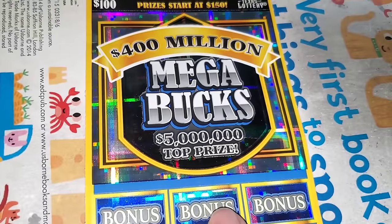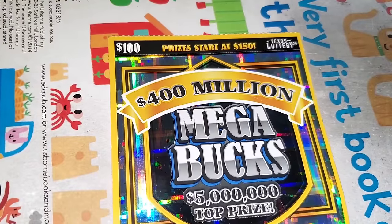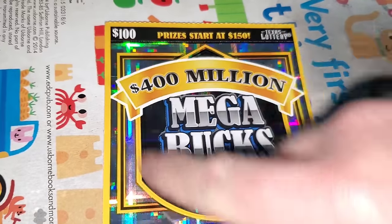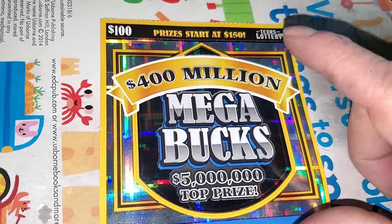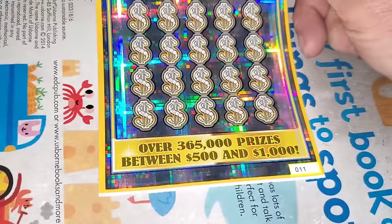Brand new, $100 dollar ticket, mega bucks. I've only played this ticket one time, so we'll see how it plays out for us over time. I'm going to try and document every single ticket that I play. So we'll see what it all ends up being. I'm going to use the Scratch Buddy app to do that, so it'll be cool. Anyway, mega bucks, ticket 11.